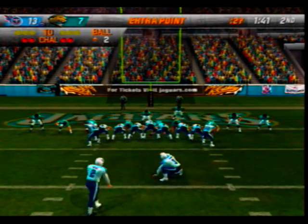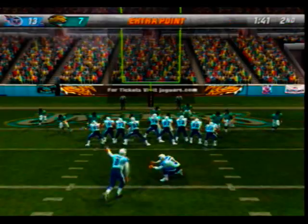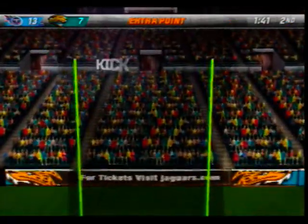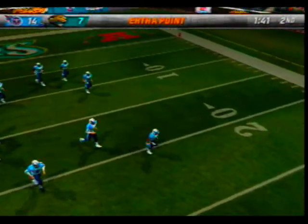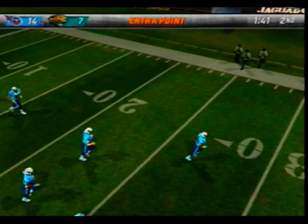Crosby comes in to attempt the point after. The point after is good. So following that touchdown, the score is 14-7, Titans.